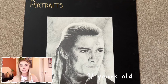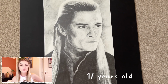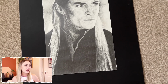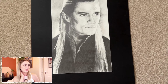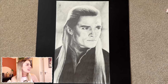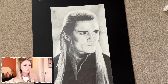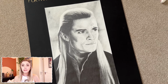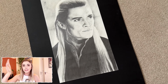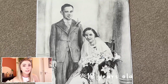This was my first big piece. I remember I bought a massive cartridge paper pad from the Range or something and was like, right, I'm going to do a huge drawing, and I was really into Lord of the Rings at the time, still am. And I love Legolas, he's one of my favourite characters, so I was like, okay, let's draw Legolas, and it took ages. And this was in 2011. So I was 17, we've gone back in time a little bit here. But yeah, I love this. And they hung this up in school in the corridor, and it was really weird going into my class and having Legolas's face just there. Very bizarre.